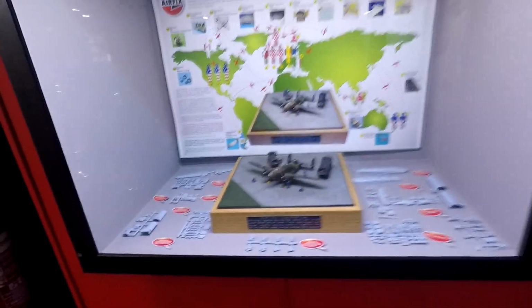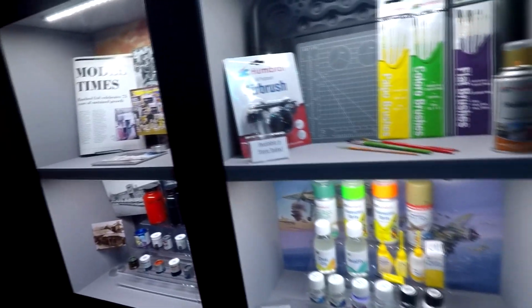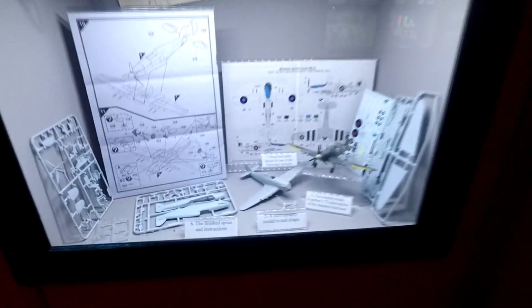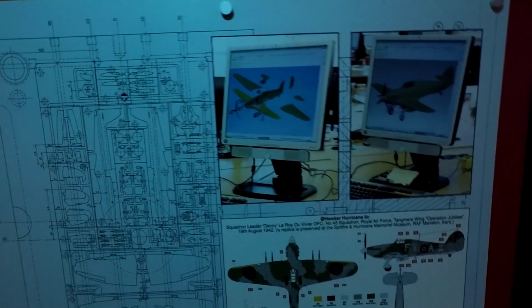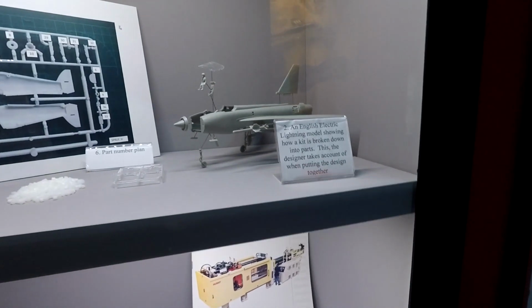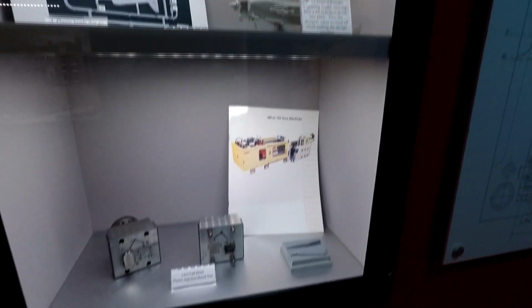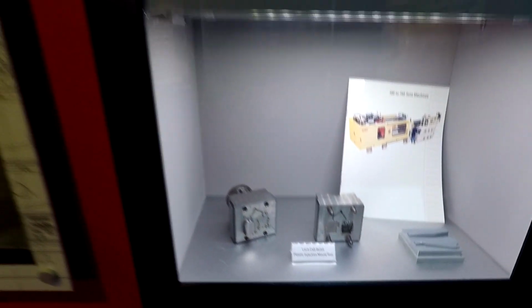Well, here we've got many happy hours that I had as a kid building Airfix kits, and of course Hornby own Airfix. I had one of these, a little Hornby airbrush. Hey, look, Hawker Hurricane. It's really nice to see all the designs there as well for what Hornby do. It's one of my favourite Cold War aircrafts, that English Electric Lightning. And that's a locomotive cab moulding for the Hornby trains.